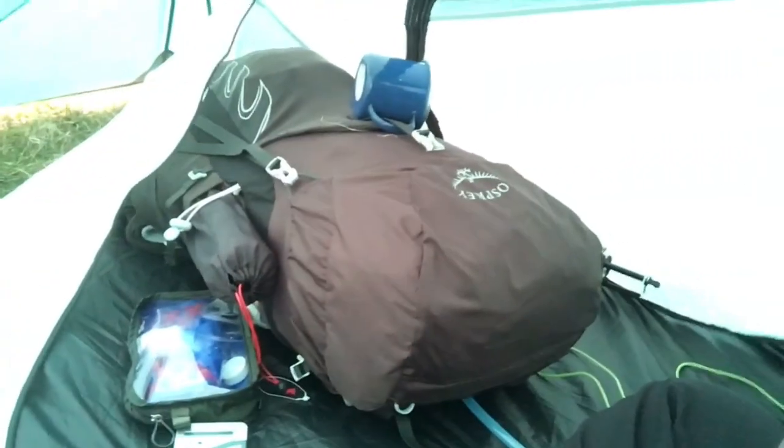Tent for a bit of an update. I know you can't hear a damn thing I'm saying out there, it's just so windy, it's unreal. I have actually packed all my gear away, so I'm ready just to put the tent down.